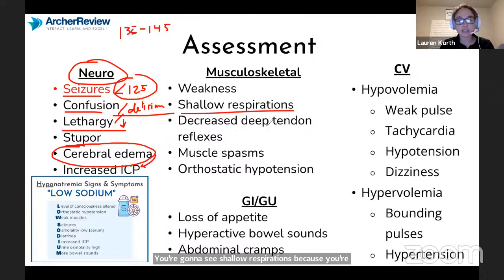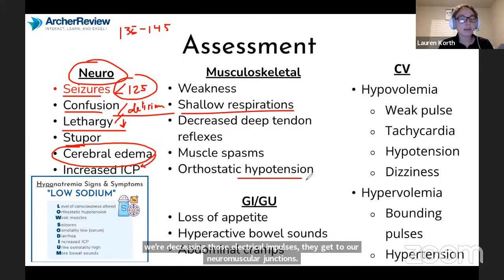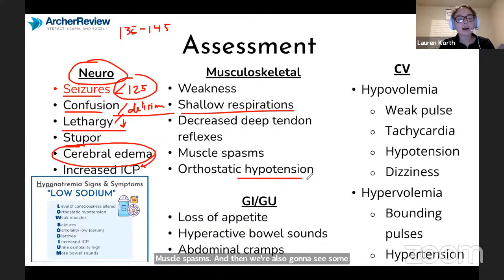You're going to see decreased deep tendon reflexes because, once again, we're decreasing those electrical impulses that get to our neuromuscular junctions, muscle spasms, and then we're also going to see some hypotension. We're going to weaken the smooth muscle in our arteries, and we're losing fluid. At least out of the bloodstream, that fluid is going elsewhere. It's not staying in the bloodstream because the party is not there anymore. So we're going to get hypotension.